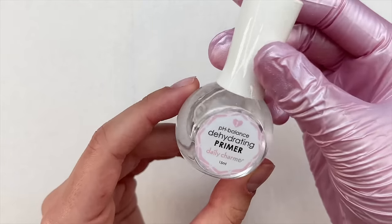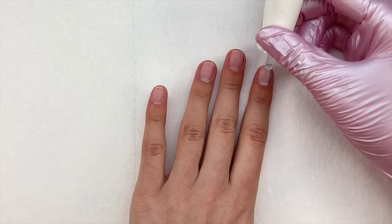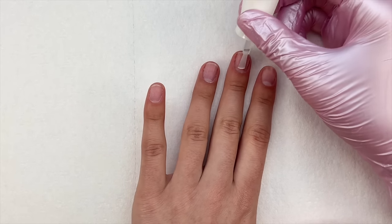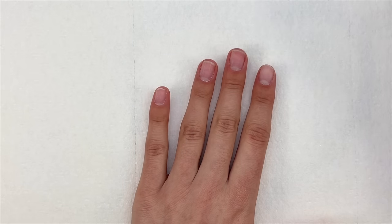So now I'm taking step number one. This is the dehydrating primer, and I'm going to apply a coat of this to all of the nails. This is going to act as my dehydrator, and it's going to, again, just dehydrate my natural nails. Remove any excess oils.